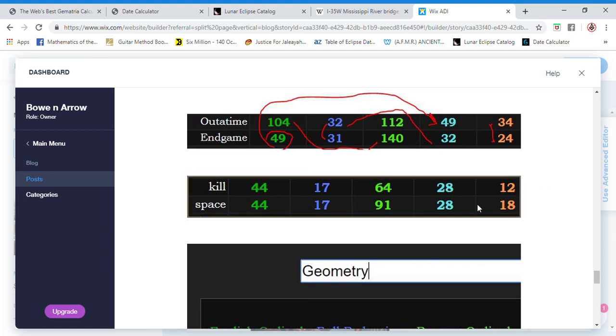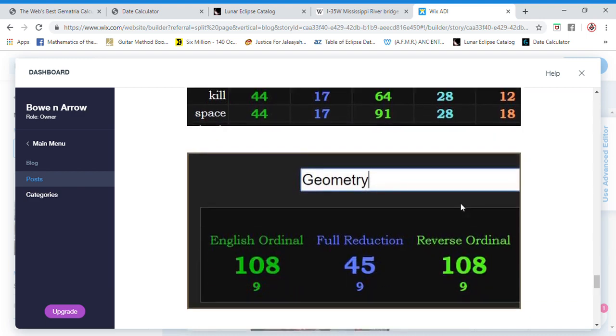Now, kill and space oddly go together. 44 and 17, 28. And of course, space is a dead zone.